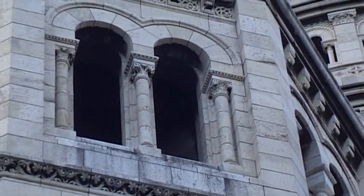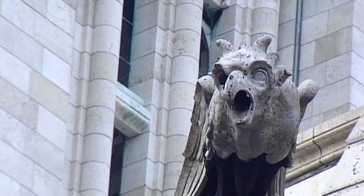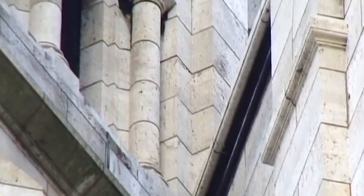237 steps lead up to the main entrance of the Sacre-Coeur. Similar to the Marcus Cathedral in Venice and the Saint-Front in the southwest of France, it was built in Byzantine style with 5 domes.